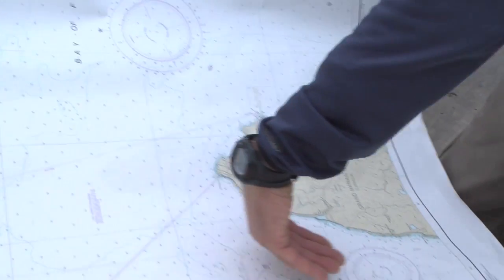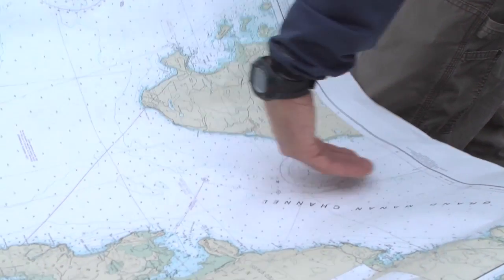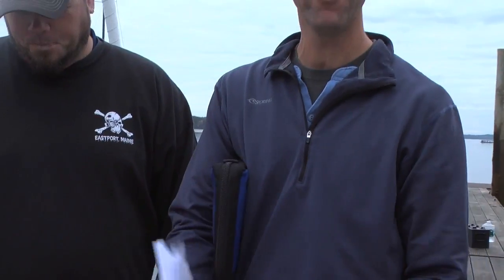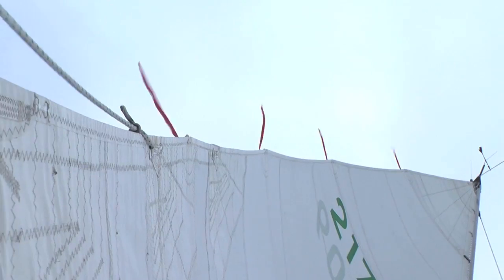So this morning, current's going that way. Which way did we say wind was going? This way. So the wind and the current are opposing each other this morning, right? What does that mean? Higher. Cool. So we could potentially get some waves up here this morning.